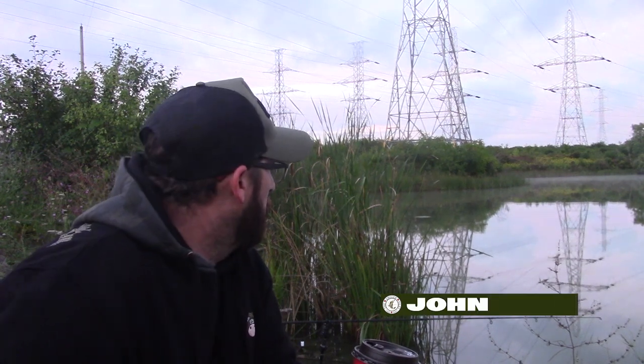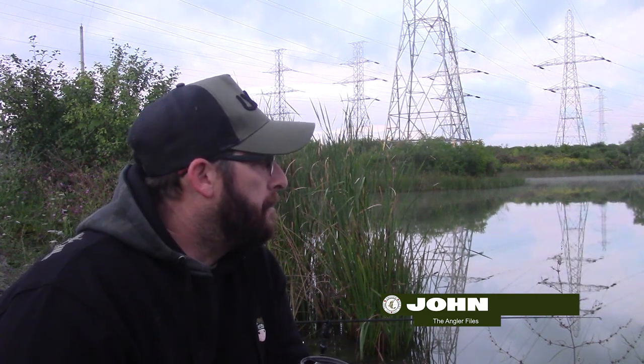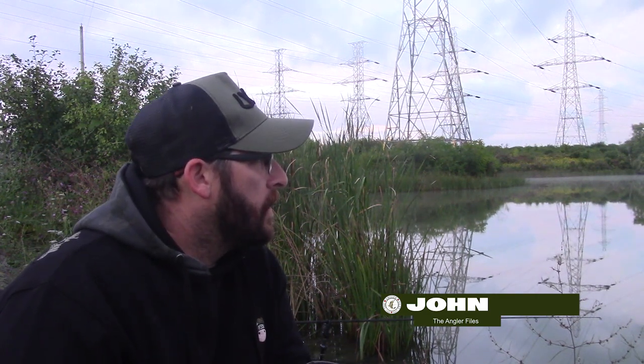I'm in a spot that I've not brought you to before. To be honest with you, I haven't actually fished this spot in probably 6 or 7 years. Funny enough, the last time I fished this spot was one of the first sessions I ever did with my buddy Jesse when we first got into the European style carp fishing, when we first discovered European carp tackle.